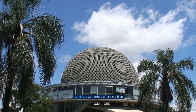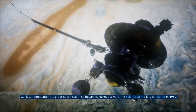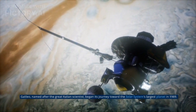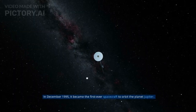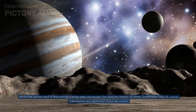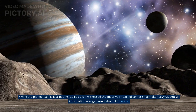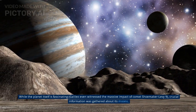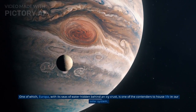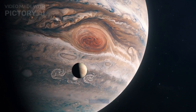1. Galileo, estimated cost $1.6 billion. Galileo, named after the great Italian scientist, began its journey toward the solar system's largest planet in 1989. In December 1995, it became the first ever spacecraft to orbit the planet Jupiter. While the planet itself is fascinating, Galileo even witnessed the massive impact of comet Shoemaker-Levy 9. Crucial information was gathered about its moons, one of which, Europa, with its seas of water hidden behind an icy crust, is one of the contenders to house life in our solar system.